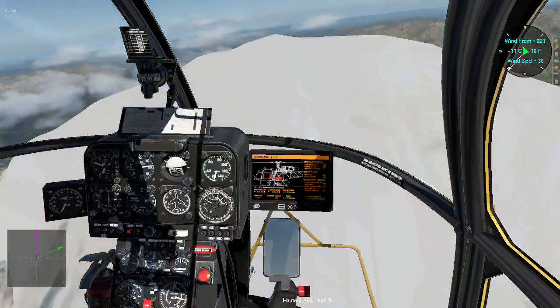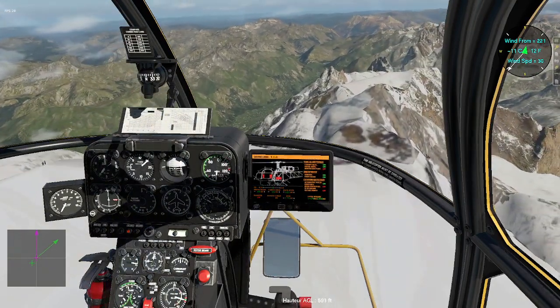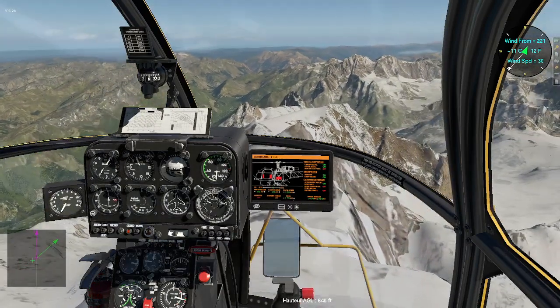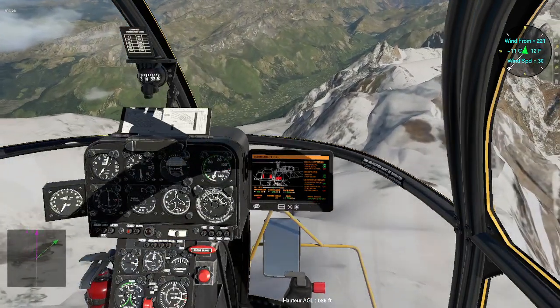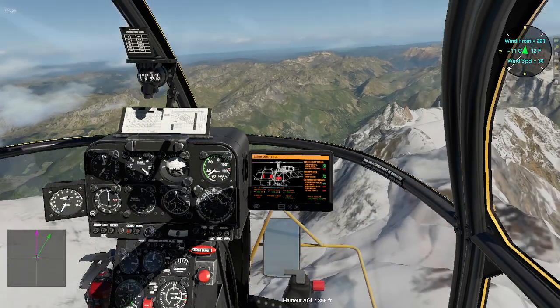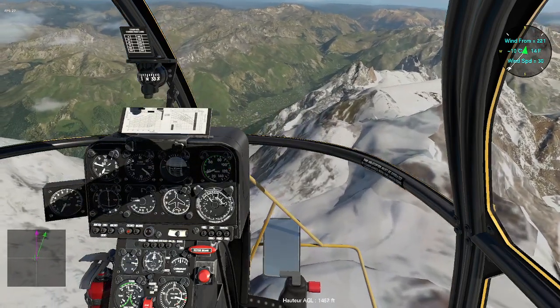I missed the summit because I was just so... Sometimes you have to let it down, so I'm not trying to land by 30 knots at the tip of the Mont Blanc. Well, so at this point we can try to make an auto-rotation with the Lama, which is not that tricky.